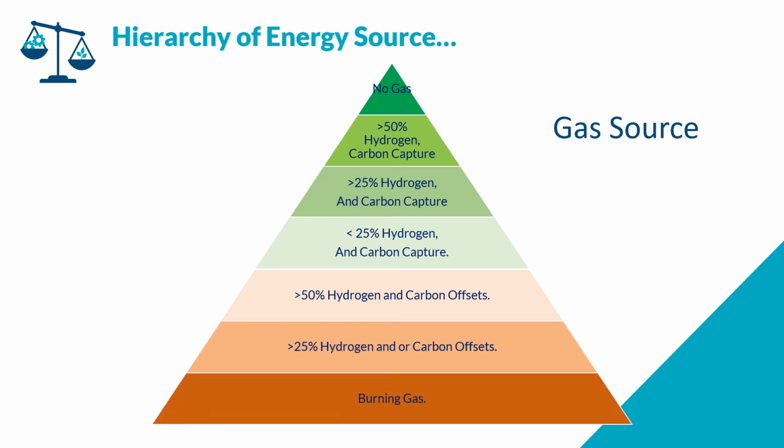And then finally, bottom, burning gas, burning natural gas, LPG, whatever it may be, but you're effectively releasing that carbon directly into the atmosphere with no offsets. So worst is the last one. Up to the best is just simply not burning gas.